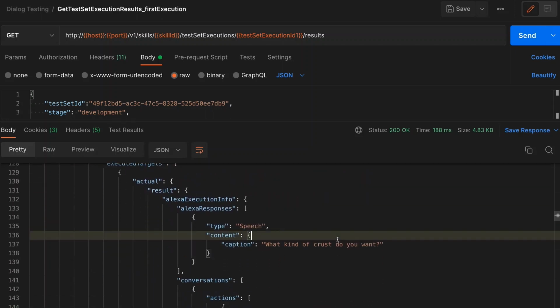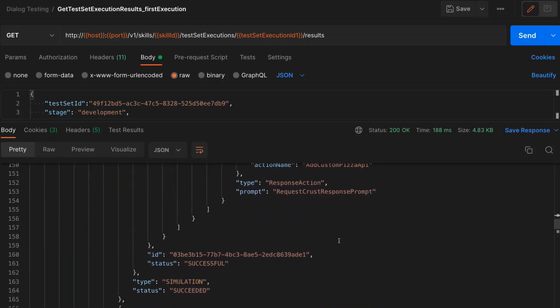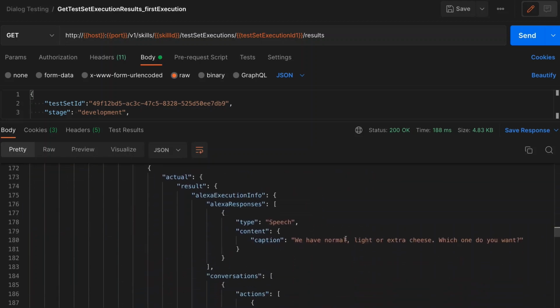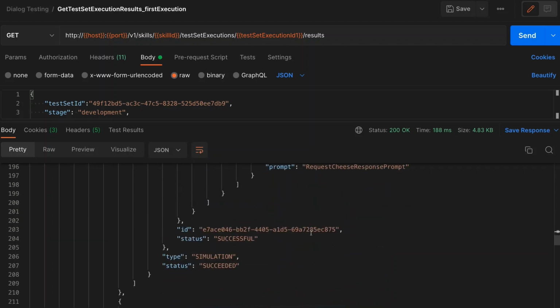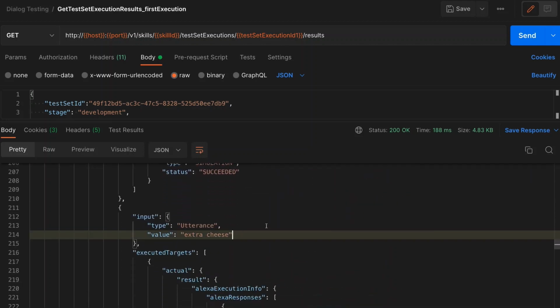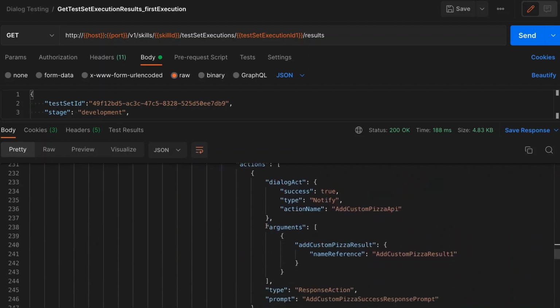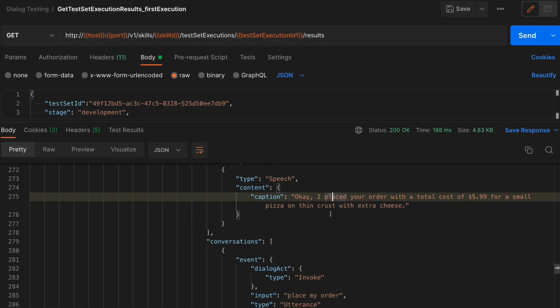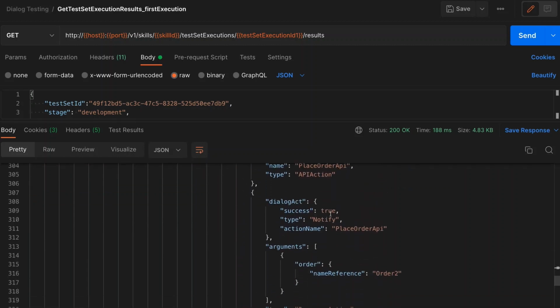The next utterance is what kind of crust do you want? The dialog testing tool responds with thin crust. Finally, we have the cheese type, and the dialog testing tool responds with extra cheese. The last utterance on this thread in order. Here we see that the skill used the right APLA template.